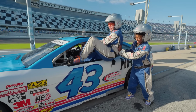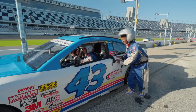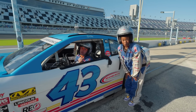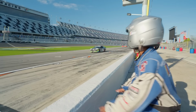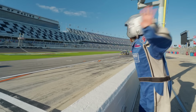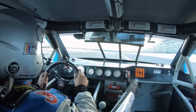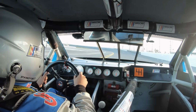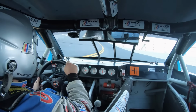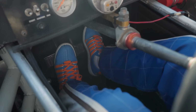One leg and 2 leg. Watch your head. And remember, you don't want to forget your seatbelt. Yay! Go, Blippi! Woo! Whoa, this is really fast. Check it out! Here we go!